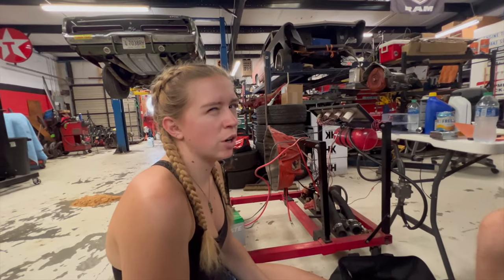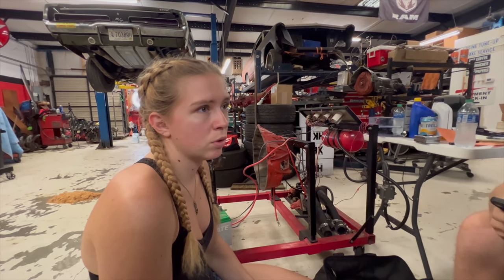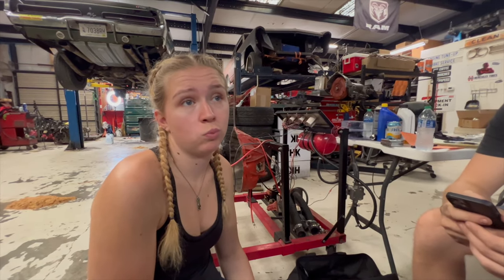Okay. Even though RTs originally came with 440s. They probably pulled it out of another charger though. Yeah, which is kind of legit, sort of. It could have come out of anything.